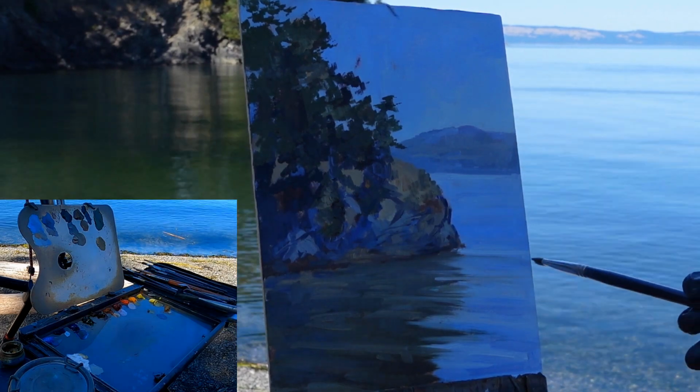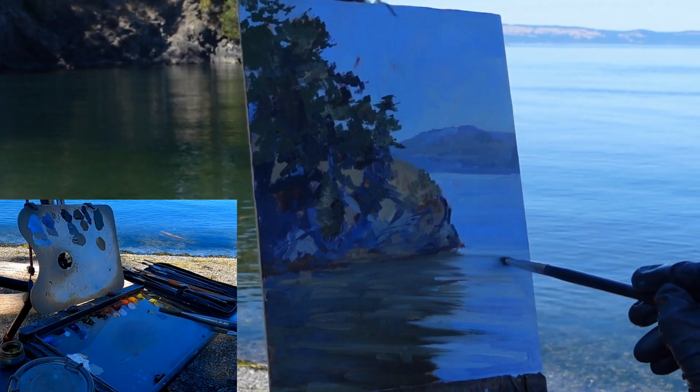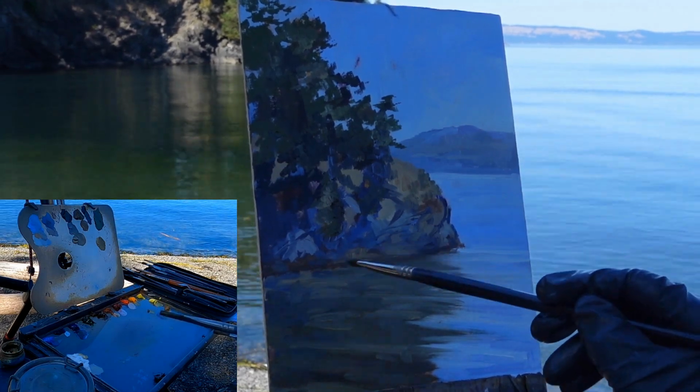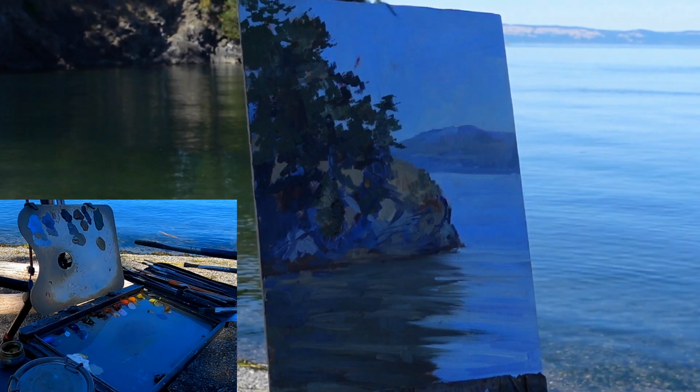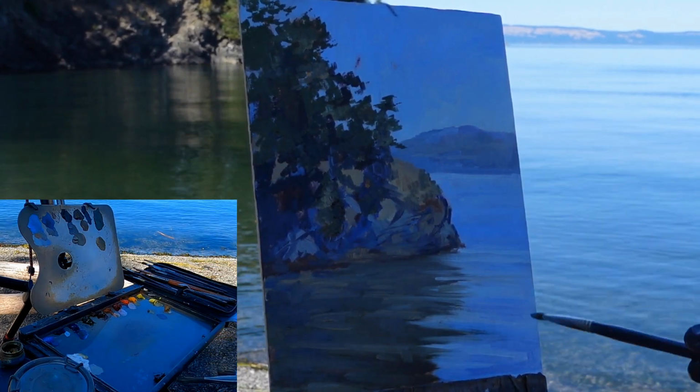When you're painting these sky reflections in the water, you just have to put a stroke down and then clean your brush after moving into the different color. Otherwise you're just going to track mud back into your clean color sky reflection.